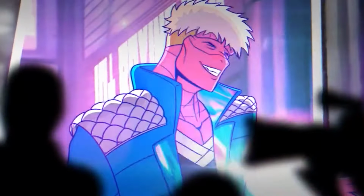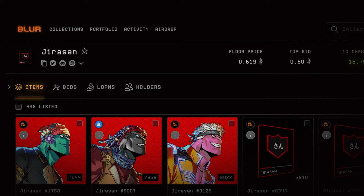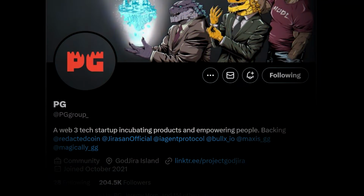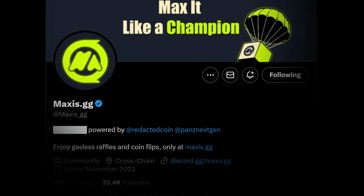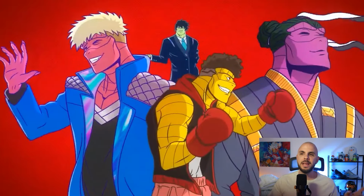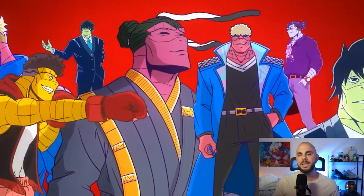So essentially all the Gen 1, Gen 2, and Fusion Godjiras were merged into one 10K collection, all under PG Group, which encompasses Redacted, iAgent Protocol, Bullex, MaxiGG, and Magically. So you could think of Jirasan as the Genesis collection for PG Group.